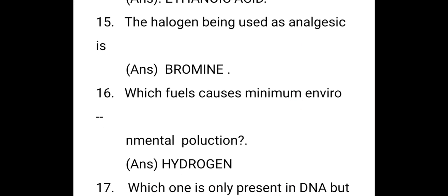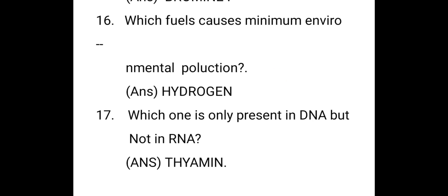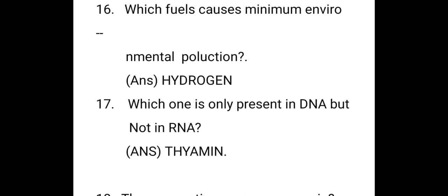The next question, the halogen being used as an analgesic is bromine. The next question, which fuel causes minimum environmental pollution? That is hydrogen. So that is why hydrogen fuel is being used nowadays.